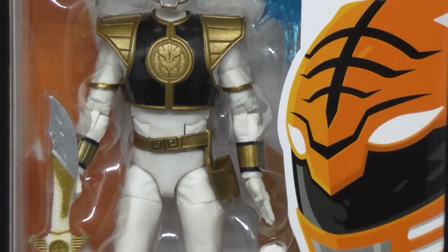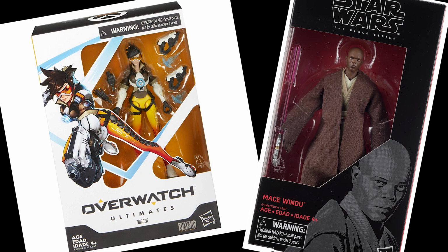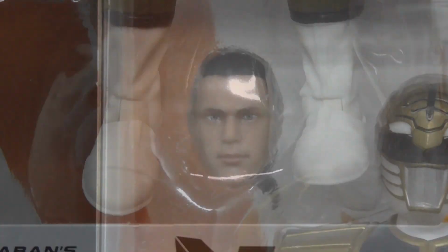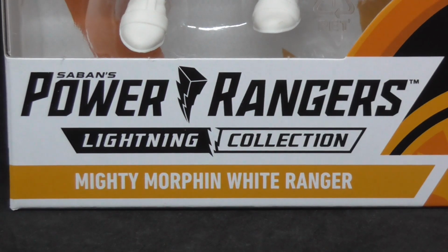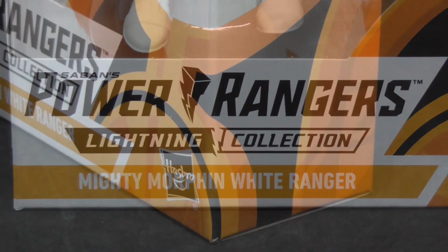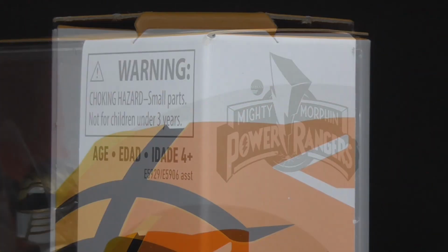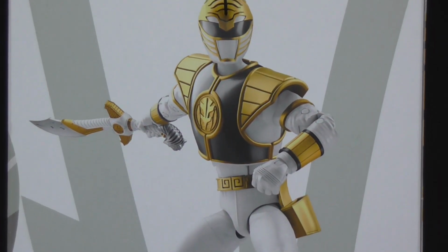Looking at the packaging, there are a lot of similarities to other Hasbro 6-inch lines like Overwatch Ultimates and Star Wars The Black Series. The predominantly white box has a large window to view the figure and accessories, with a Lightning Collection logo and character nameplate at the bottom. A stylized illustration of the White Ranger can be seen to the right of the window, and this spills around to the side. The opposite side has a truncated version of the same illustration, while the top of the box has a solid colour, and the back of the box has a product shot.